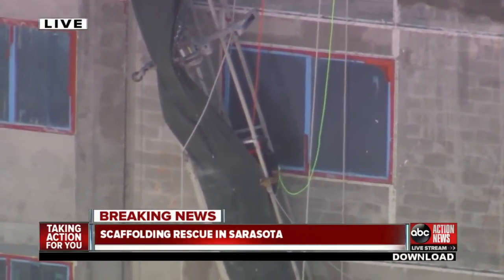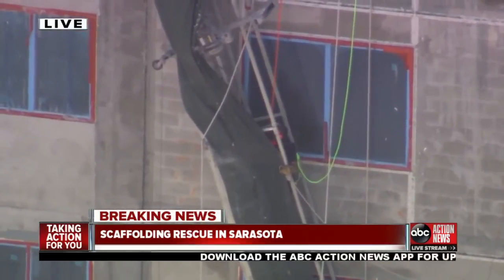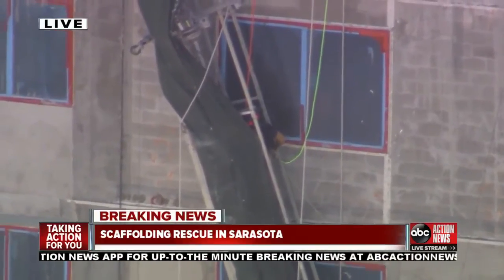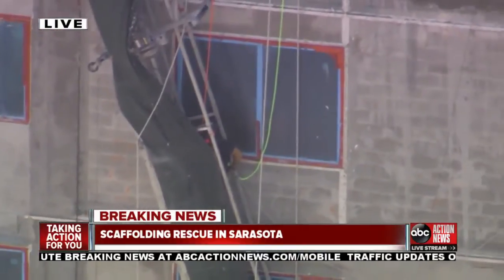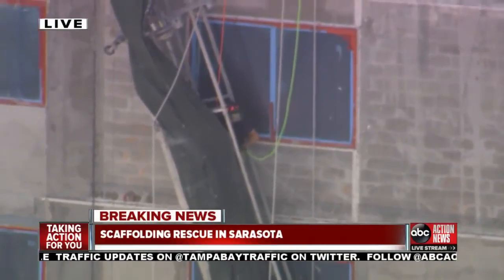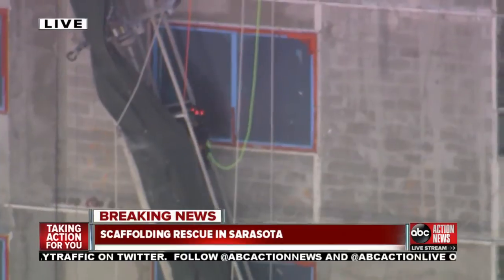It looks like they were able to grasp that line there, after a couple of attempts to swing it back and forth. This is all part of the rescue effort going on right now. This is in the 600 block of Palm Avenue in Sarasota where this is all going on. It's unclear right now what this building is we're looking at here. We know the location. We know it's in Sarasota. Obviously some work is being done on it. This is a worker that is stuck in the scaffolding.